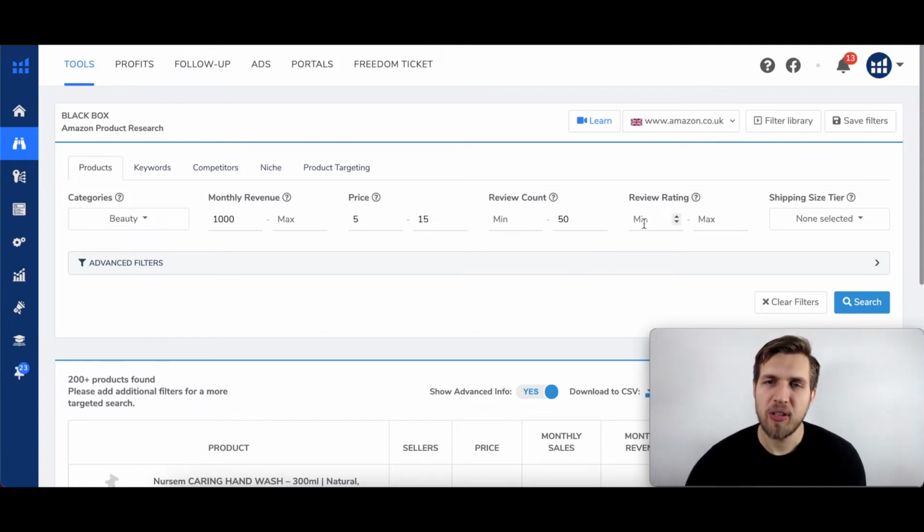Okay, and then last but not least, there's a review rating. Now, you can play around with this. I personally like to keep it completely open so I can see more results, but you can put in a maximum of 4-star reviews. This is what sometimes people do, because it will show products that are selling with a low review number, but a low review score as well. So basically they're selling even though some customers are not happy with it. What that would mean is you can come in with an updated, better product, and sell in that niche, and hopefully steal some of those customers and sales away from this particular person. But I like to keep it blank so I can have more of a choice in each and every single niche.